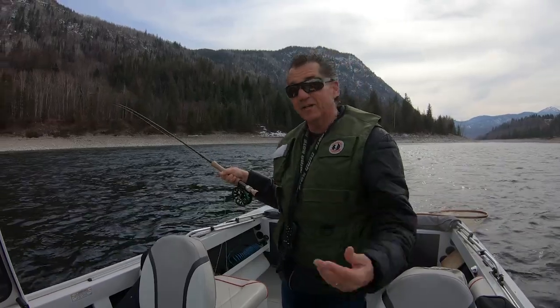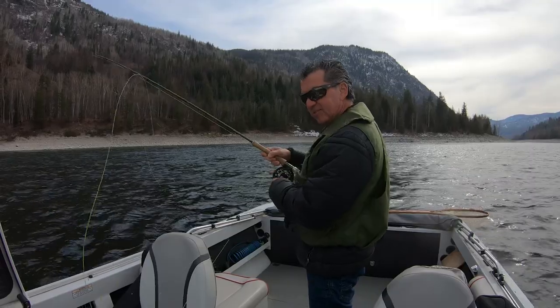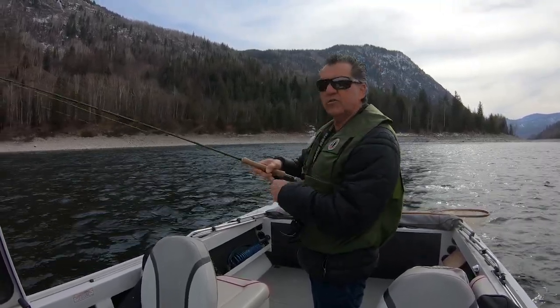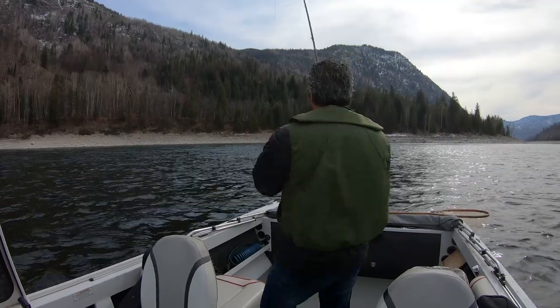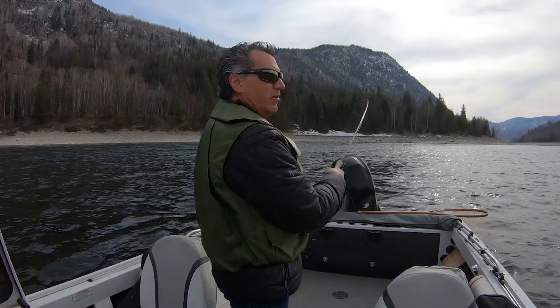Hate to say it, but there's another one. Oh man, I just slid up a little bit more and I'm into more fish. This whole run is full of fish. And I'm the only guy out on the water. It's crazy.